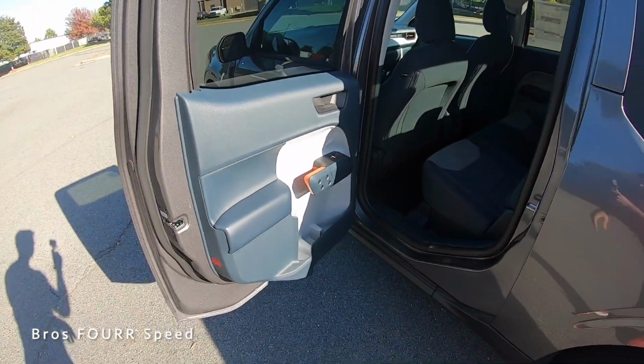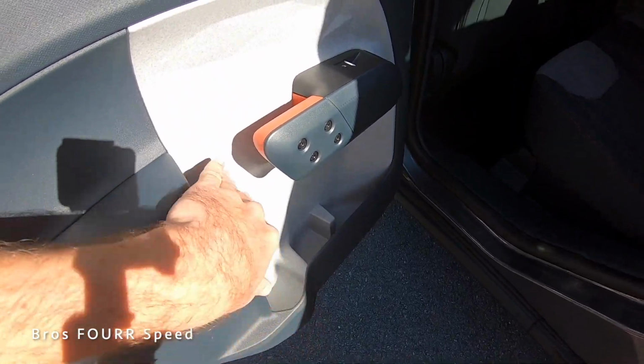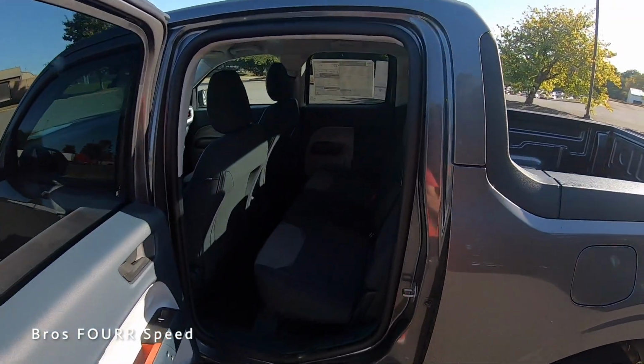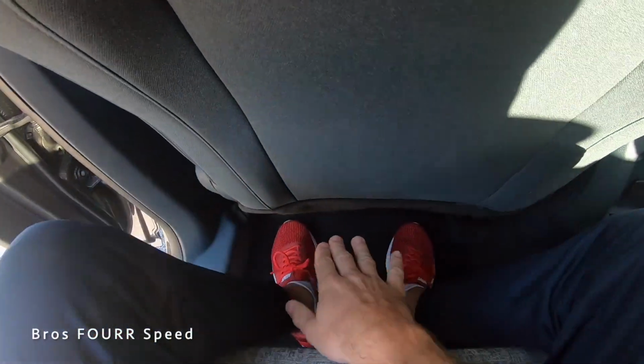You'll notice that the door panel is finished off just like up front. We even have that cutout so you can place in a taller water bottle. I think that's a really nice convenient feature to have. And at 5'10", it's time to hop into the back. We have the same floor height as up front.